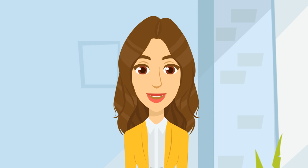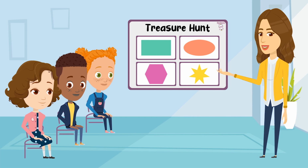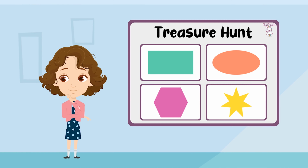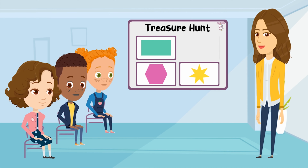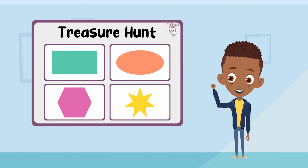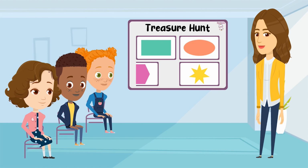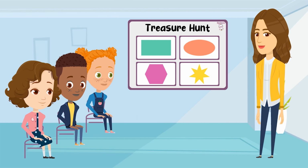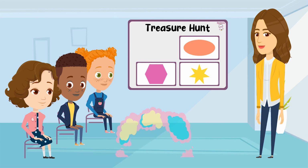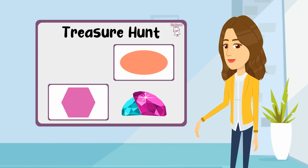Now, let's play a shape treasure hunt. I've hidden a treasure behind one of these four shapes. Can you guess which one? This is an oval. Let's see. This is a hexagon. Okay, let's check. This is a rectangle. Let's look. This is a star. Yes, you found it.